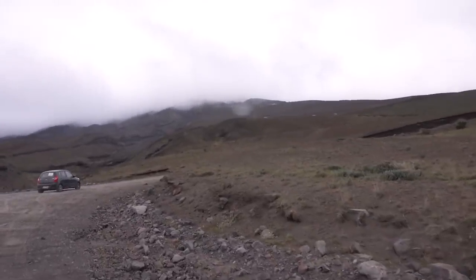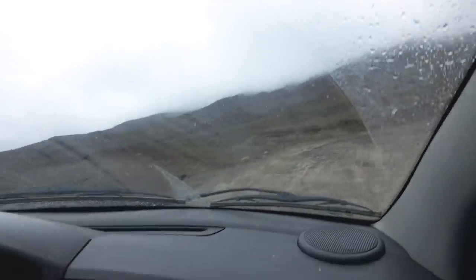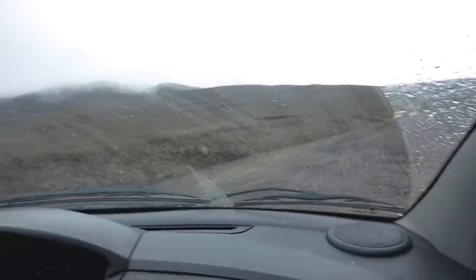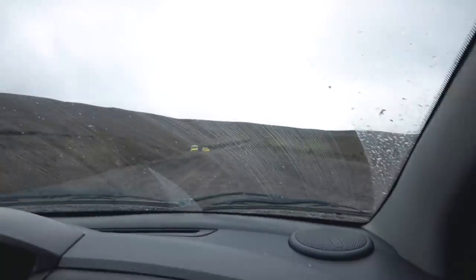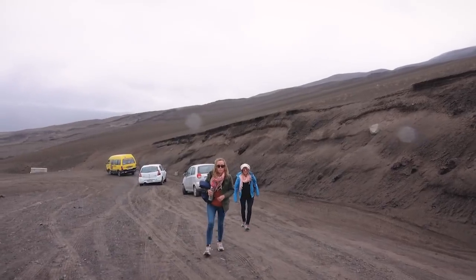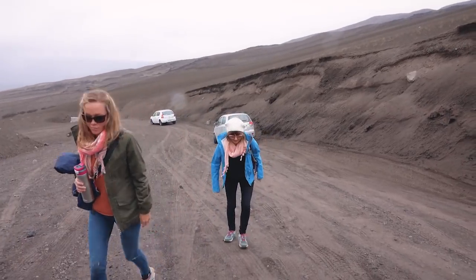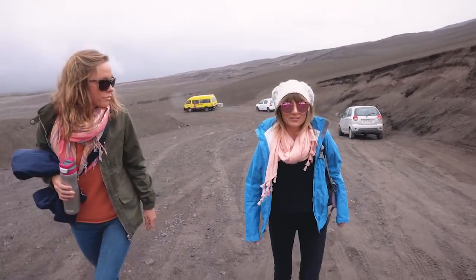We'd read this was a four-wheel drive recommended road, and there's a chance we might not make it all the way. But we were also told hitchhiking is how the locals roll. This car is so not made for this. Here we go. Whoa! This is why you never buy a rental car. Definitely not a dull moment on this trip, guys. Nope, we're gonna try and hitch a ride. We'll see if we can find somebody.